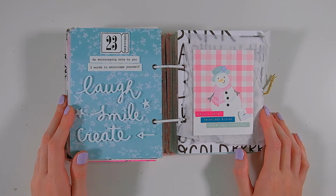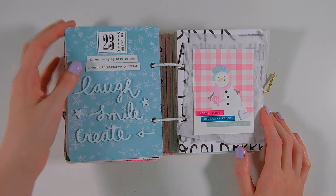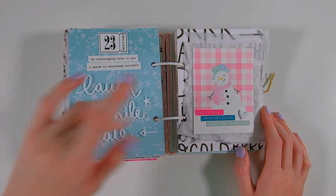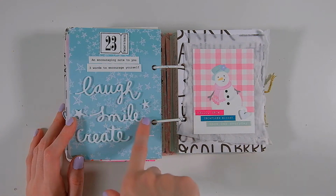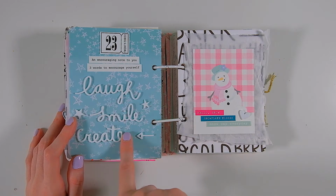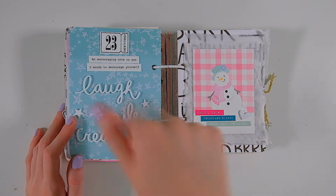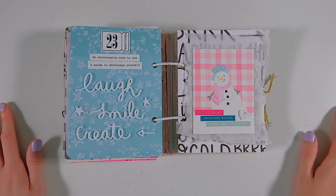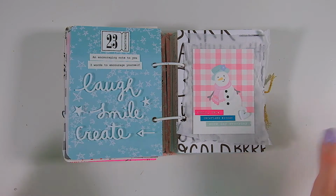Day 23, I used prompts from Seuss. This one says an encouraging note to you, 3 words to encourage yourself. I put them together, and I used up all of the foam words from that Freckled Fawn pack that I had. This one says laugh, smile, create. Those are very encouraging words. They fit, so I went with that.